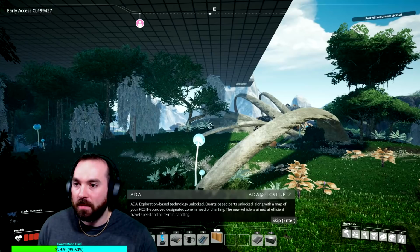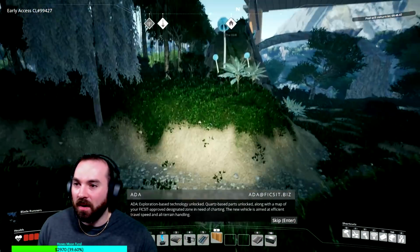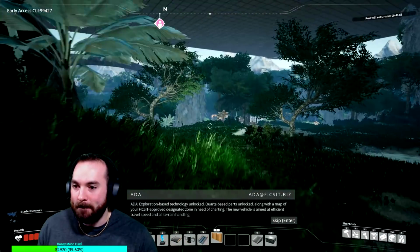Quartz-based parts accessible along with a map of your exit approved designated zone in need of charting. The new vehicle is aimed at efficient travel.